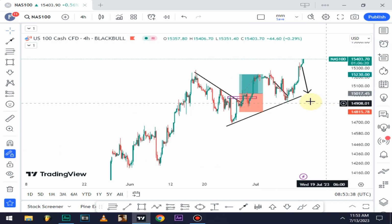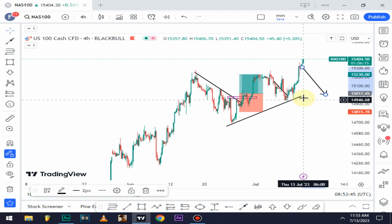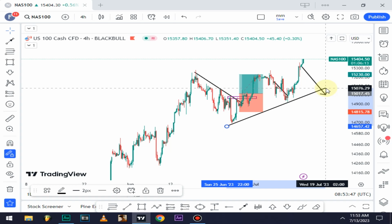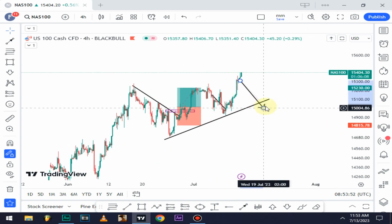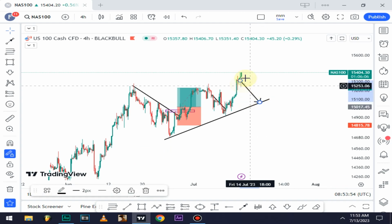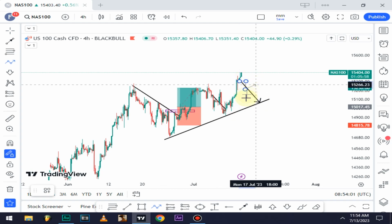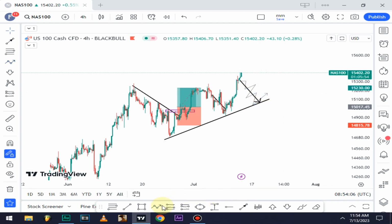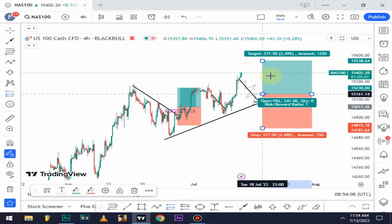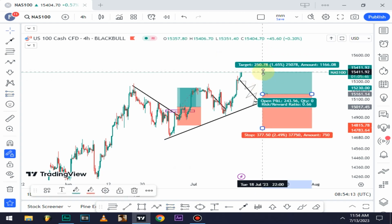Alright, so the NAS 100, the NASDAQ, I'm still anticipating a pullback over here. This zone over here, we have this trend line, of course, first touch, second touch. So I'm waiting for the third touch. Then, of course, this will be a correction. I hope the lower time frame will give me lower low, lower high, lower low, like that. Then wait for structures to be broken, then maybe take a buy only after the structures are broken, and then target the previous side.